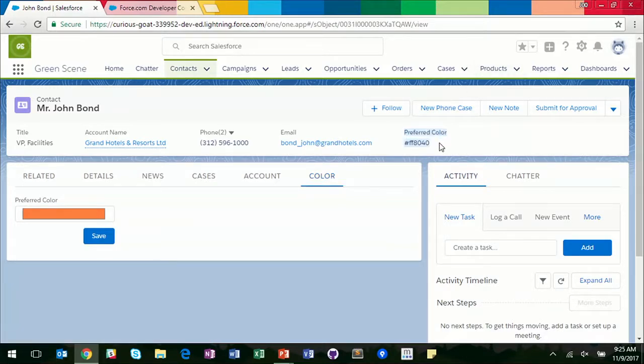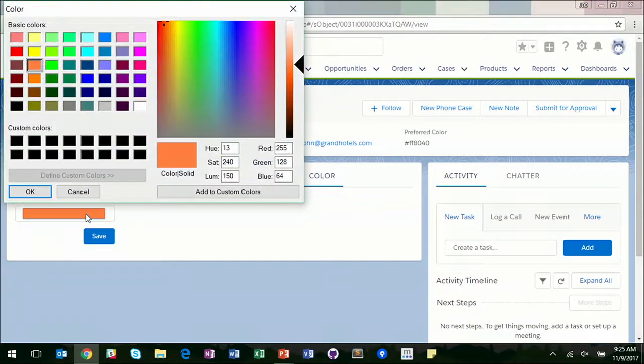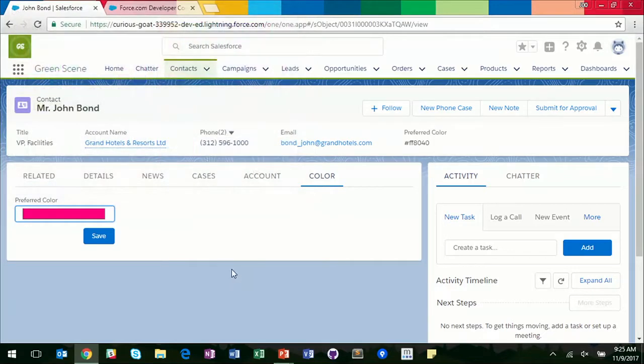Before Lightning, you would have seen something like this for the preferred color. It's just kind of a hashed color. This doesn't really tell you which color it is. But in Lightning, you have an input type called color input, and not only that, this handles everything. So let's say your preferred color is pink. Again, take a look at the preferred color up here when I click save.